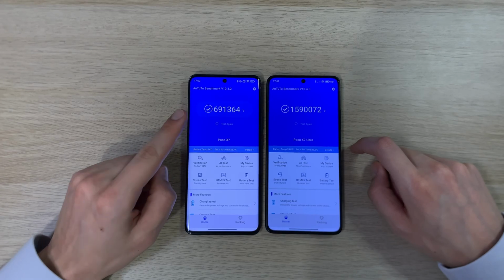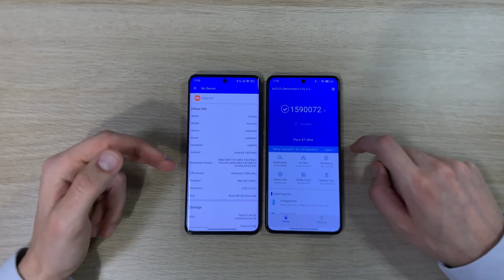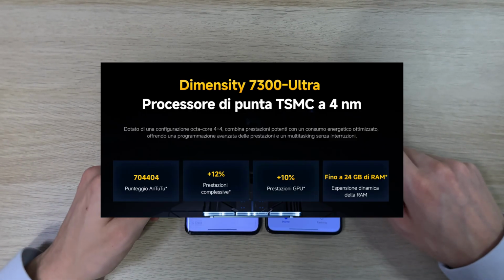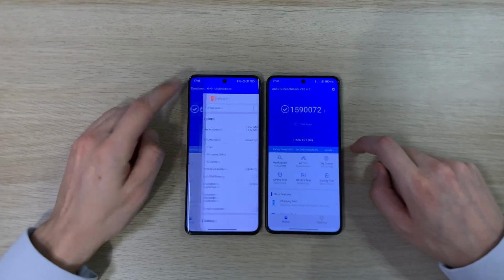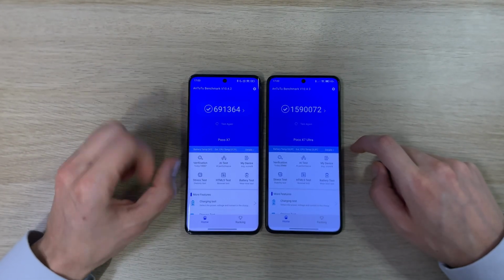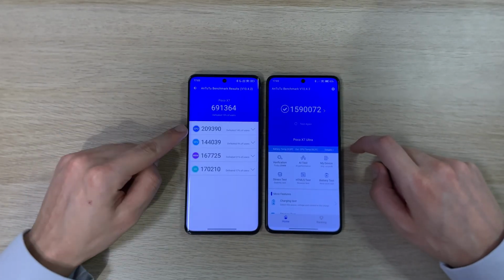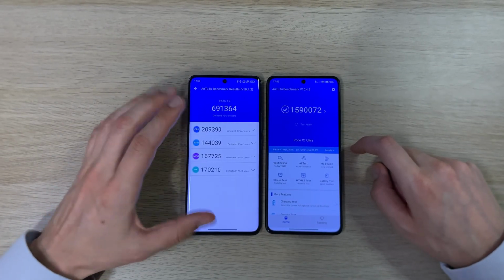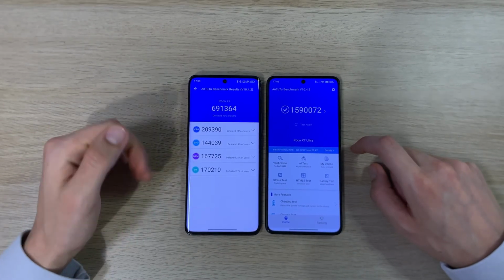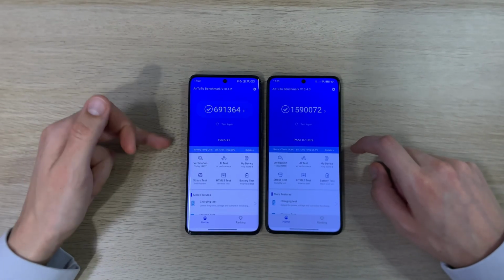The Poco X7 is equipped with a MediaTek Dimensity 7300 Ultra processor. It's an octa-core processor built on a 4nm process, and it's a solid performer, allowing for good performance. Scoring 700,000 points on Antutu is a strong score for a mid-range device. It's balanced in terms of CPU, GPU, memory, and UX. You can game on this device, obviously not with AAA titles at the highest settings, but you won't encounter any issues with games and in everyday use.